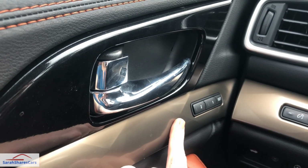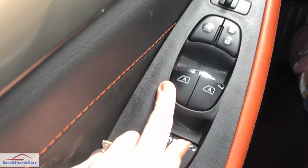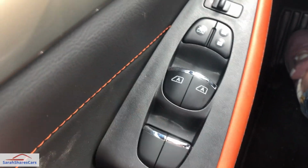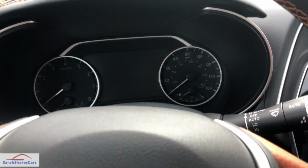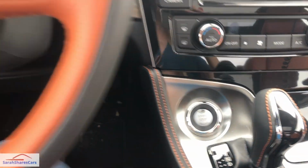You do have 2 seat settings right there. Of course, you can change your mirrors, all of that. You have automatic front windows. The back windows are not, so you have to press and hold them. But not the worst thing to do. Of course, we have all this. You do have your keyless push start that's actually down in the console, which is interesting.